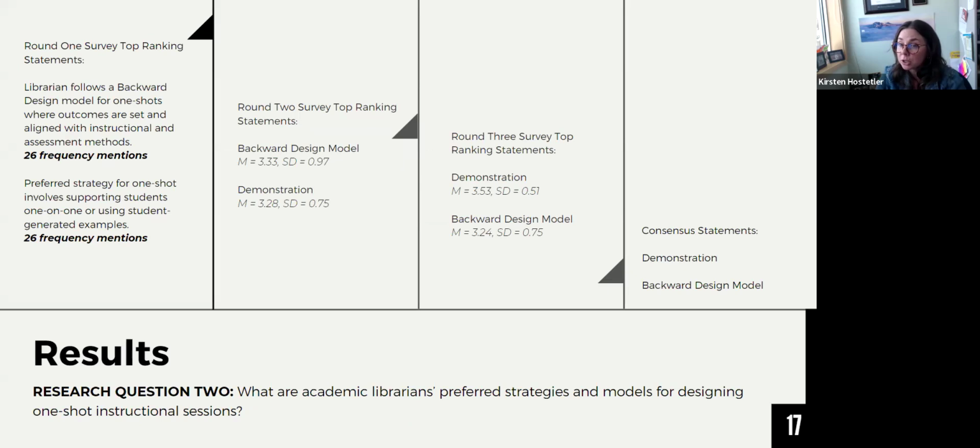In regard to research question 2, it produced 32% of the meta themes in round 1 of those statements, and backward design and one-on-one work with students ranked highest. But the second round had the fewest statements that progressed from round 2 to round 3, and the fewest statements included in the final consensus. There were only 2 statements that aligned to research question 2: demonstration as a frequently used strategy and backward design as a frequently deployed design model. And they both emerged as the consensus as early as round 2.